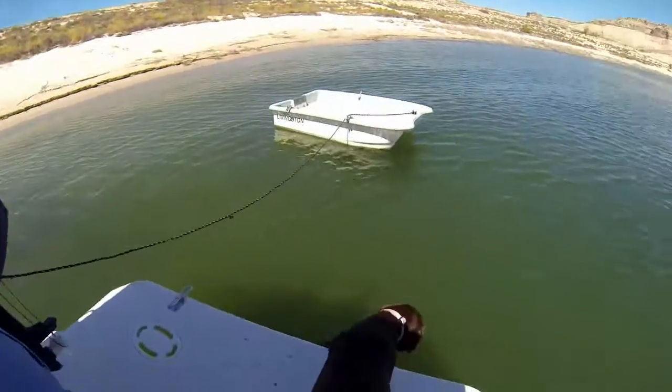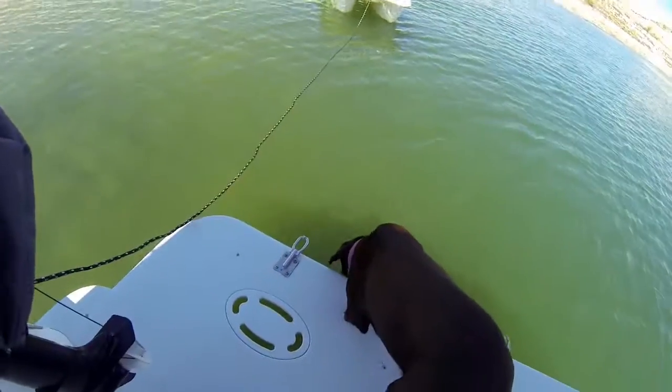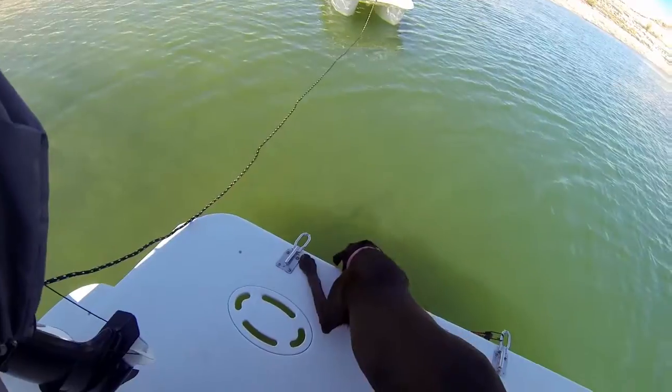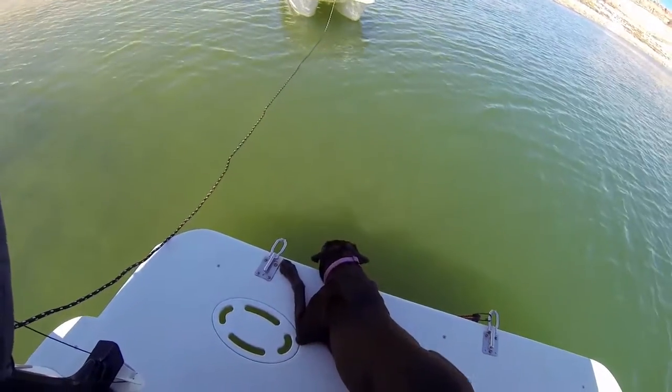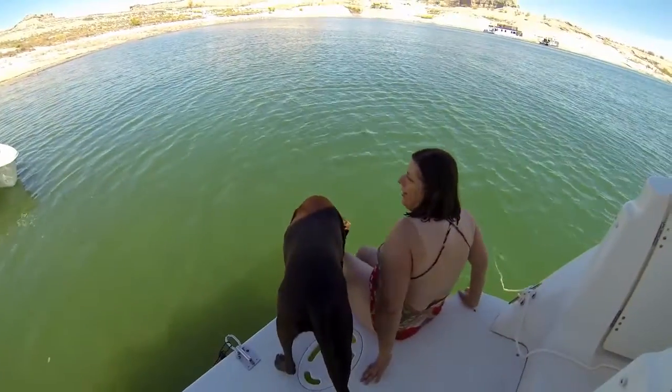Sherry's gonna go swimming in a minute and I bet you Cinder goes in the water. She's checking it out. What do you think, baby dog? You're getting awfully brave there, baby dog. Careful. Well, she's drinking the water. But was she swimming in the water? The cold? Well, of course.